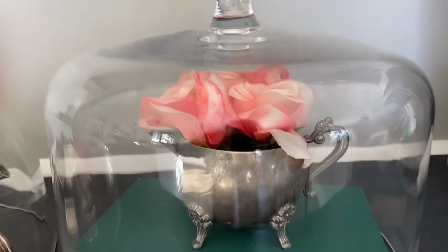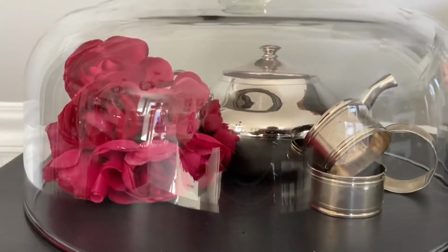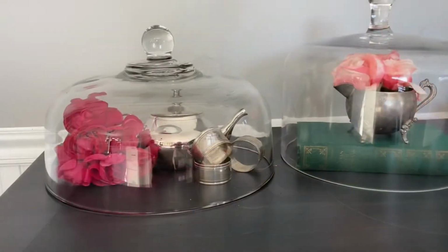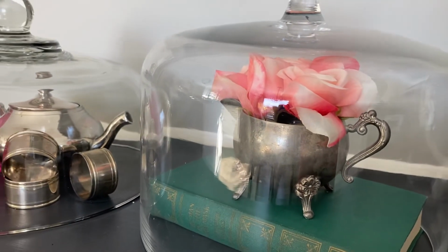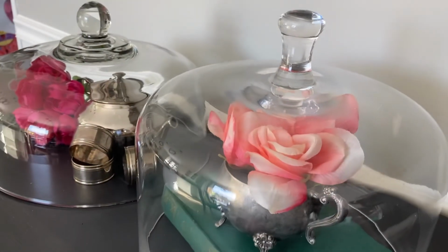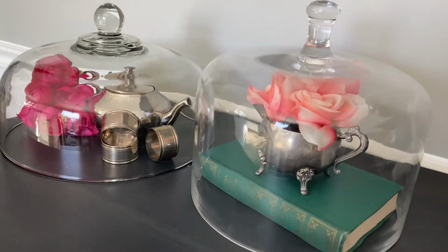I can find these in garage sales, yard sales, as well as thrift stores. And I try to pick them up because when you find them, even though there's some similarities to each one, there's always a little bit different. It might be in the weight, it might be in the size, it might be in the height. So use that to your advantage because you can really play that up and create some more visual appeal to your decor.